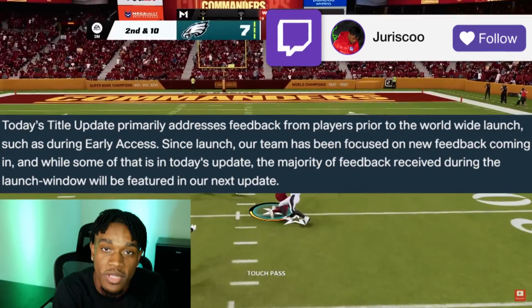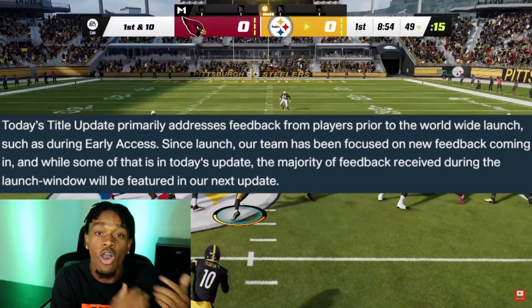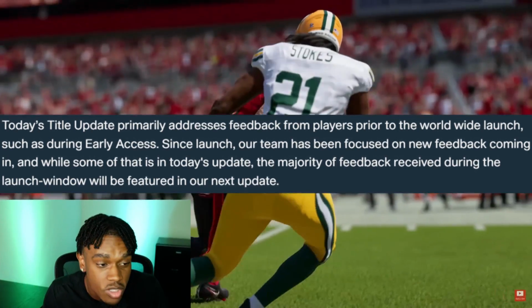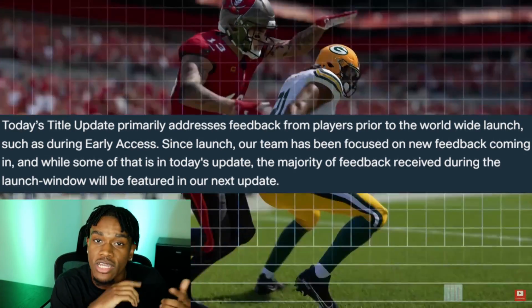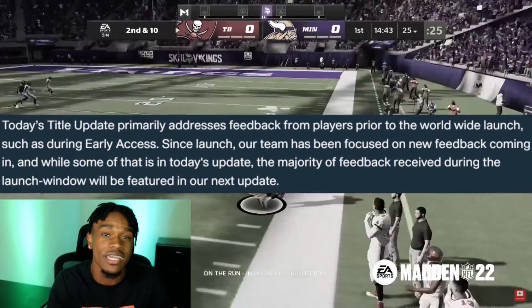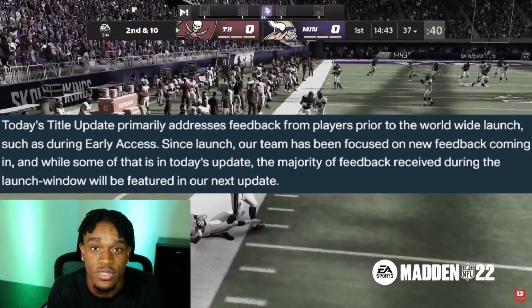So like I said, y'all saw we had a huge feedback video talking about every glitch in the game. All that stuff is most likely going to be addressed in the next update, but also some of that stuff got addressed in this update. So we're going to be talking about everything that they did change. But just keep in mind, if there's a new glitch that you found in the past week or two, it'll probably be in that next update, probably at the end of September, early October. All right, but now getting into it.